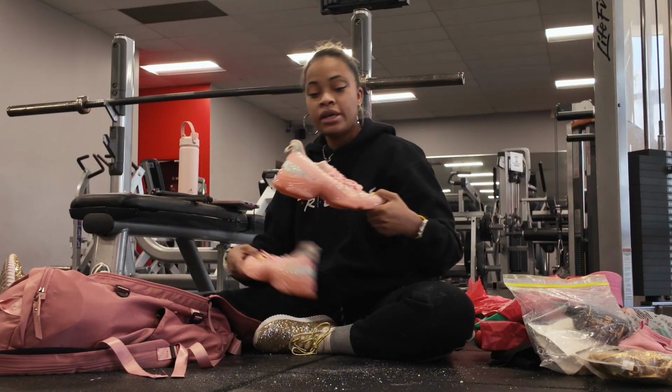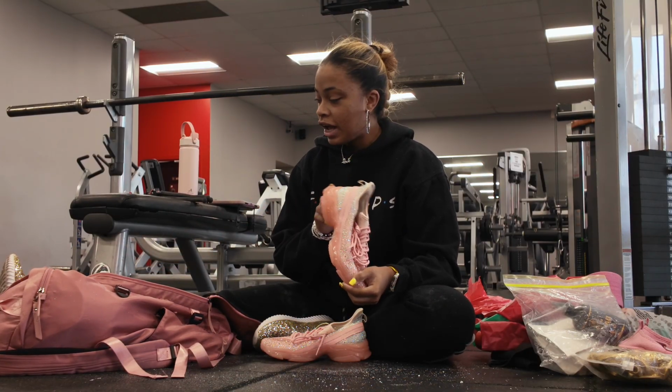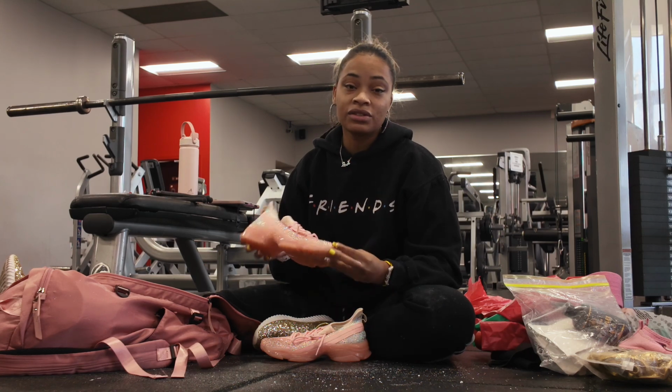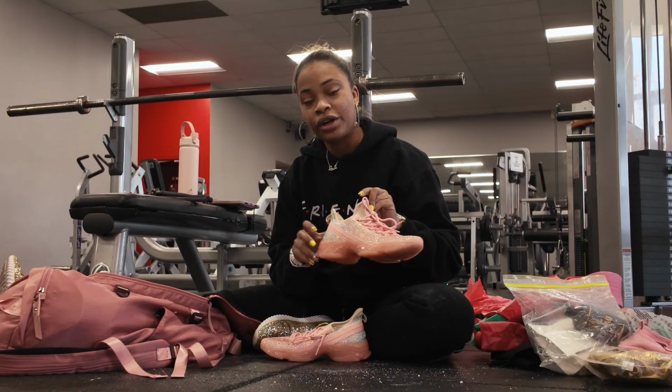Speaking of shoes, these are my cardio shoes. So typically I come to the gym in Converse. I don't like to run in Converse. So these are what I put on when it's time for me to do my cardio.